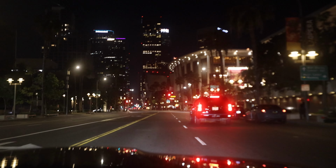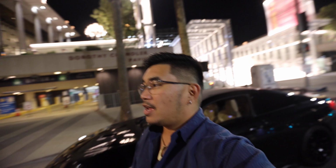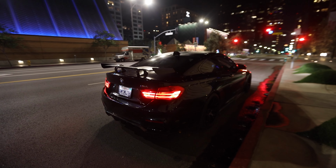Alright, so it's 12:43 a.m. We're here in downtown LA, or DTLA, some of you guys call it. Since we're out tonight, might as well just take more photos tonight since we're here in downtown LA. And we're not gonna waste more time, so let's go.